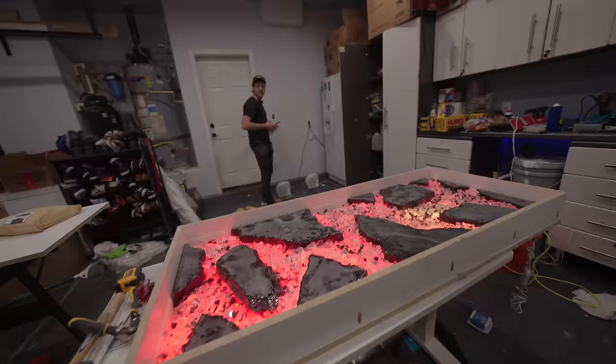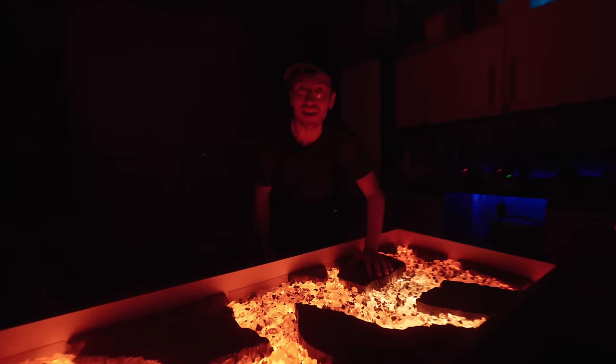Oh my gosh! Dude, we just made freaking lava. I got the exact effect I wanted and more. Bro, this is GTA 6 colors! I thought I nailed it on the head with this one, because anything looked cool.